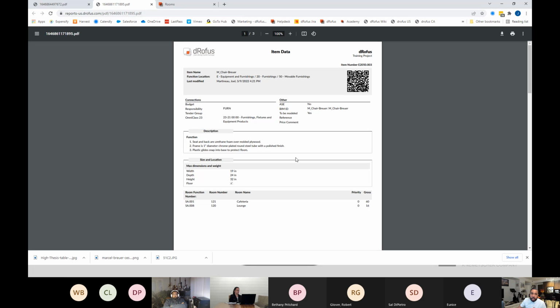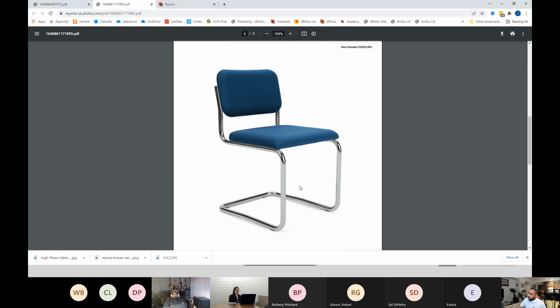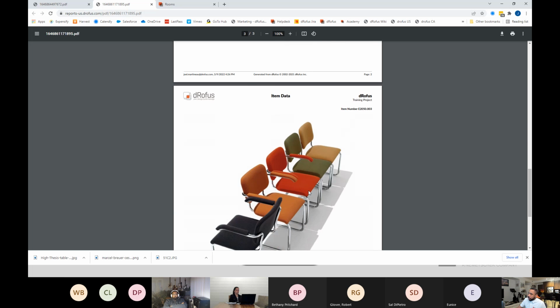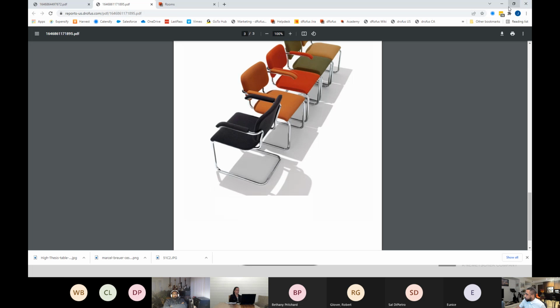And I can even start to, and this is when you can start to think about pricing and everything and ordering, I can start to say, where actually on this project has this particular chair been used? And it's actually telling me the names of the rooms where that chair has been used, okay? And then again, I can print that out and get a data report of that chair, okay?